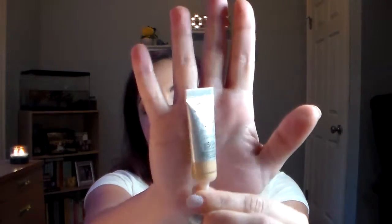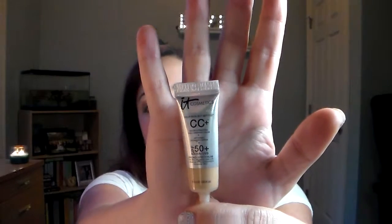On the high-end side, I have a sample and I've absolutely loved it. This is the IT Cosmetics Your Skin But Better CC Plus Cream. So it actually comes in a way bigger size than this. This is just a sample I got, I think from Ipsy. And this has an SPF of 50 in it. So this is totally gonna protect your skin in the summer. And this gives you a little bit more coverage, I would say. It's pretty matte looking, and I think it glides on really smoothly. It doesn't move anywhere. I haven't had any problems with any of these sweating off of my face.